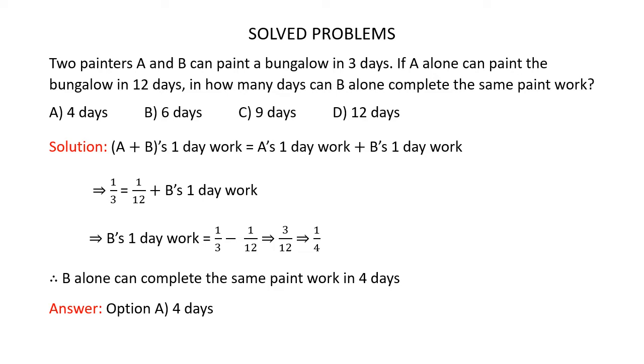Now we know that the number of days taken to complete a work is the reciprocal of 1 day's work. So here the reciprocal of 1 by 4 is 4. So B alone can complete the same paint work in 4 days. The correct answer is option A, 4 days.